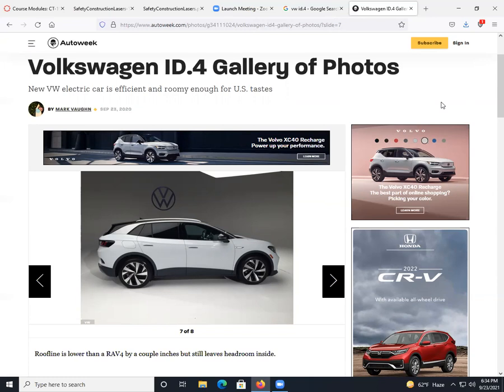Because when the Volkswagen Bug came out, it ruled the world. I mean, it was one of the better things that ever happened. It was an affordable car. I used to fill up my 61 Volkswagen for $2.50, because gas was 25 cents a gallon.